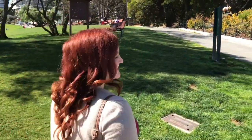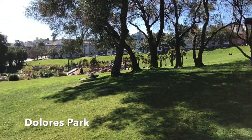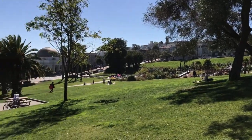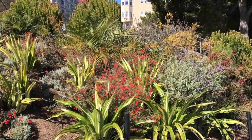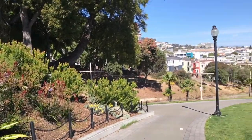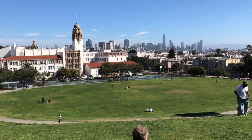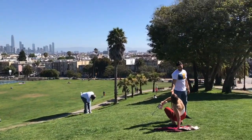And we are headed to brunch at Foreign Cinema, but first we're taking a stroll through Dolores Park. Dolores Park has fantastic views of the city. It's very dog friendly and lots of people were picnicking. So if you want a beautiful spot to hang out outdoors, then maybe grab some food and enjoy a nice little picnic at this beautiful city park.